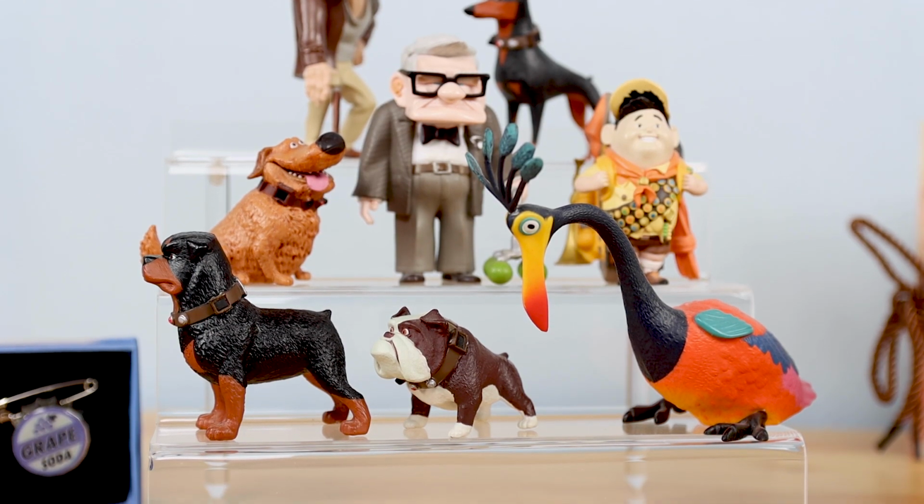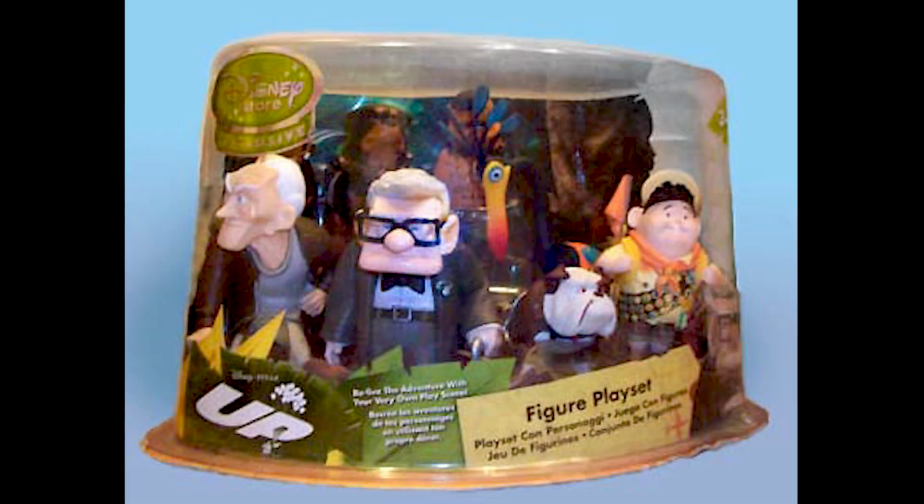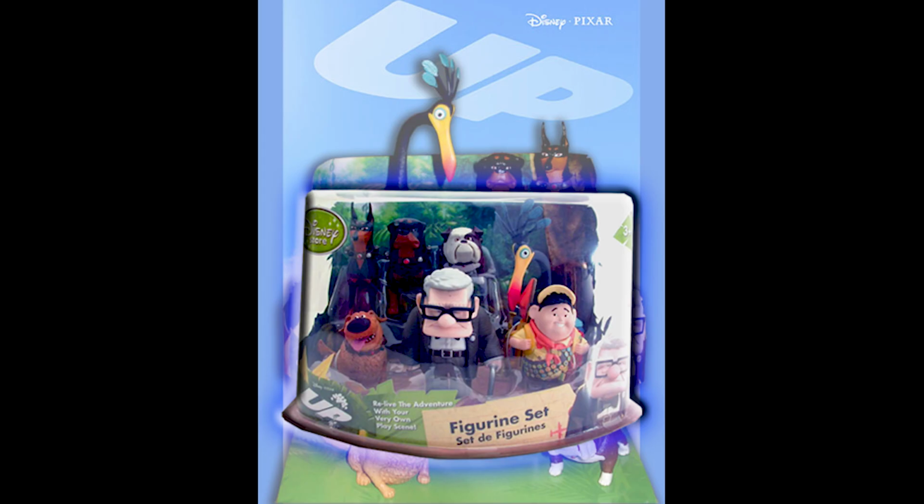Now, what's really neat is that the version I have here from 2009 is actually the UK version, as seen here in the package, since only in the UK was a Charles Muntz figure included. The US version seen here in the package did not include Charles Muntz for whatever reason, but other than that, the rest of the figures are the exact same, and each version is really as rare as the next.